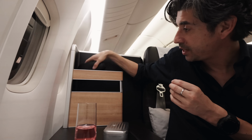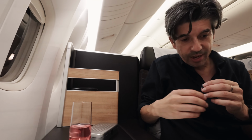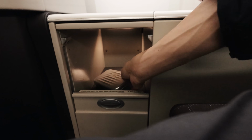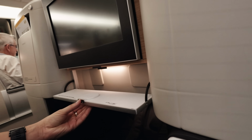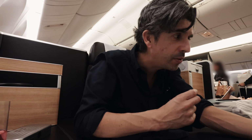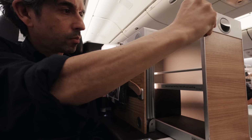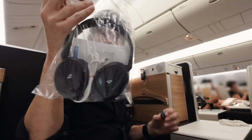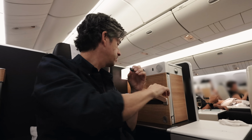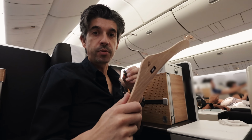Got some storage here where I've just got a few things in at the moment. Amenities kit, which I'll come to in a second. There's also more storage down here by my right knee. Another storage area in front of you. I'm not sure what this is. Pretty small, this one. Maybe for your iPhone? Anyway, something small. I found more storage, look. Some headphones. Oh, I also have a coat hanger. I didn't bring a coat though.